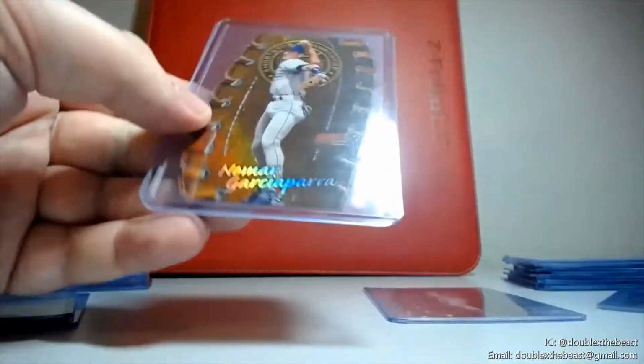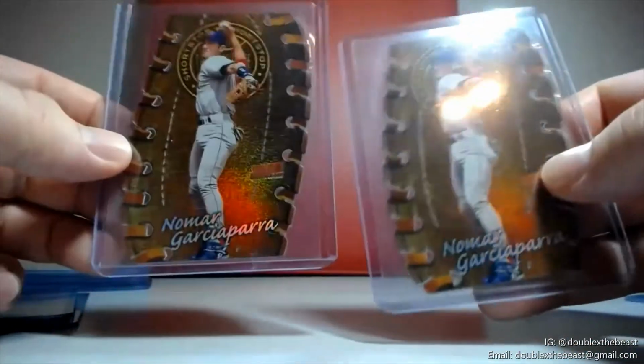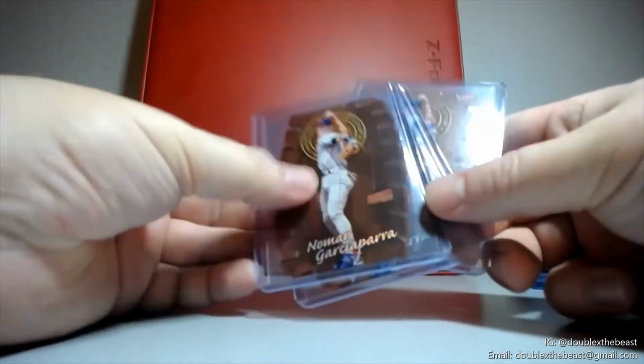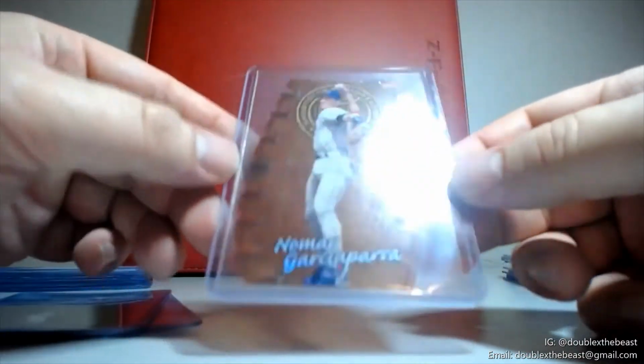But the front is quite the upgrade just with the reflective. And then, like I said, I've got two of these of that version. And then the most rare one is the illuminator. And for some reason, I've picked up three of these. I don't know how I found three of these and only one luminous, but that is what happened.